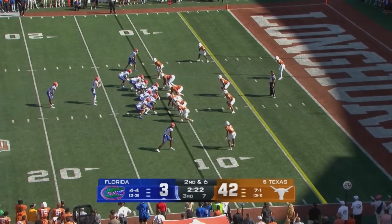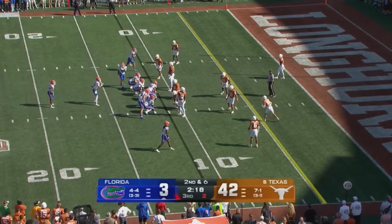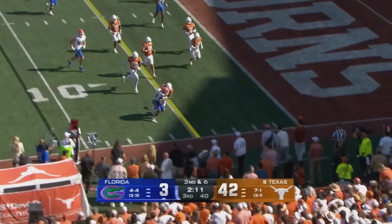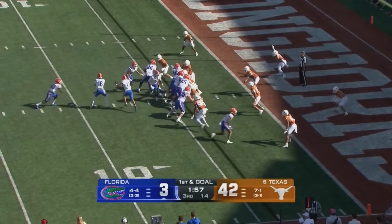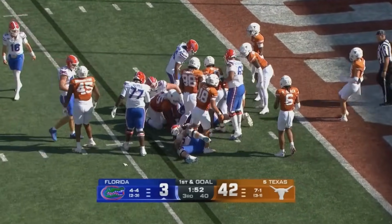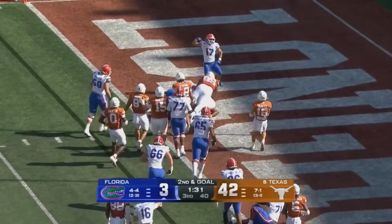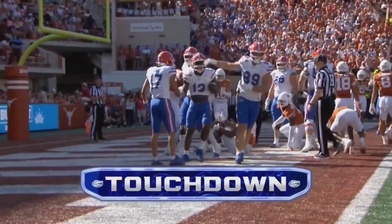Injured his knee against Tennessee, missed the game against Georgia, and obviously out of action today as well. We've seen a lot of Ball. We've seen a lot of Jackson. Jackson, so he works his way inside the 5. As Ball tries to spin his way for extra yardage. 2nd and goal. As Ball does a nice job of carrying defenders with him for a Florida touchdown.